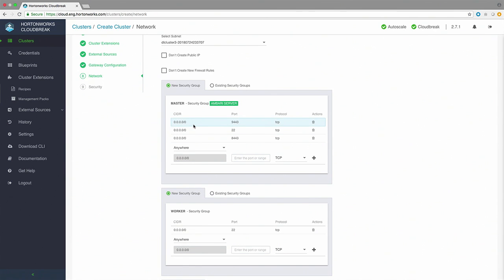You can come in here and edit the security groups. You can create a new security group, edit your existing security groups. We intelligently know what services you want to deploy, so we're exposing the correct ports needed for that, like 9443 for Cloudbreak communication with the cluster, and 8443 and port 22 for SSH as well.